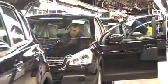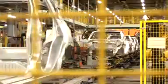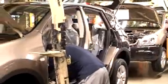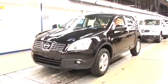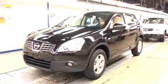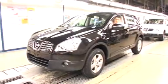So it's taken 2,680 workers an average of 8.12 hours to put a car together here at Sunderland, which is extremely quick. Our reliability and customer satisfaction surveys show it's also likely to be one of the best built cars you can buy. So here we are at the end of the production line in a finished Qashqai that's ready for a customer somewhere in Europe. Simple really, isn't it? Anyone could do it.